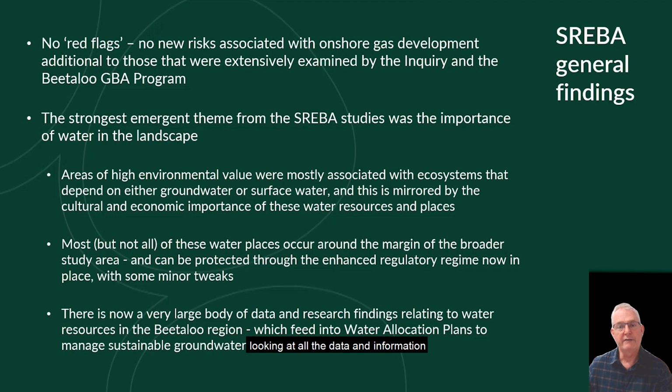Looking at all the data and information collected through the Shriva overall, I would say that these do not raise any red flags, in the sense that we did not identify any major new risks from onshore gas development, additional to those that have already been identified and extensively examined by both the inquiry and the Beetaloo GBA impact assessment.